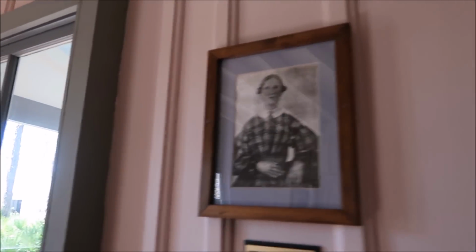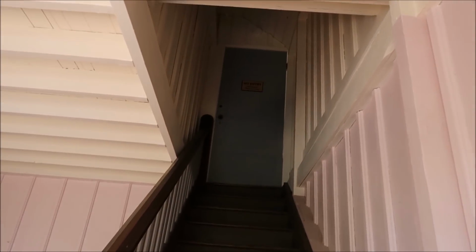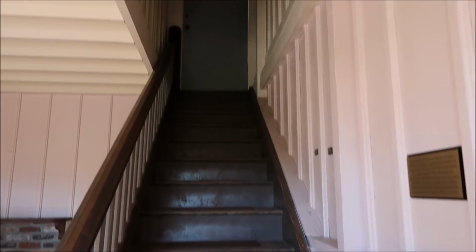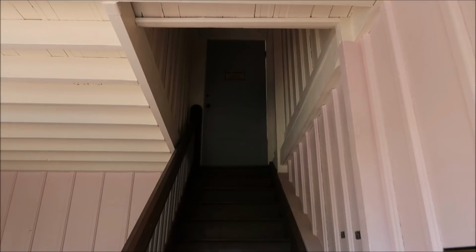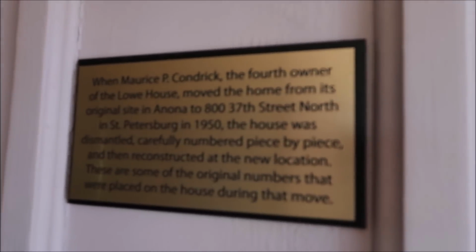Here's Miriam Roberts' mirror. So this was the living room. And then I guess upstairs, we're not allowed to go up the stairs. They have a no entry. Can you just see up there? Oh, what's this say? Something about the 4th owner?